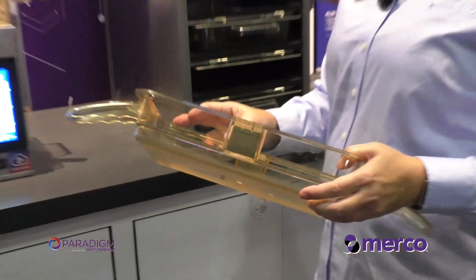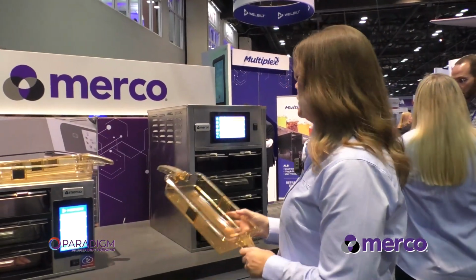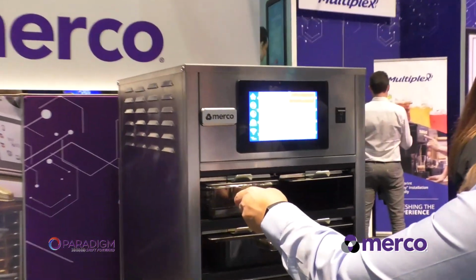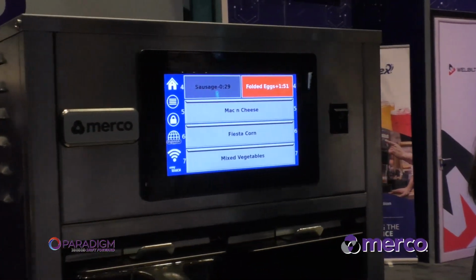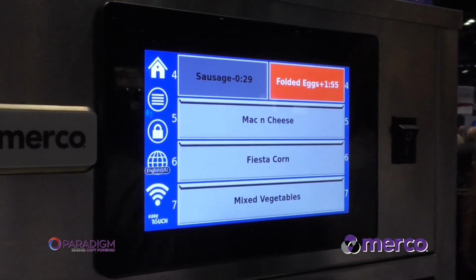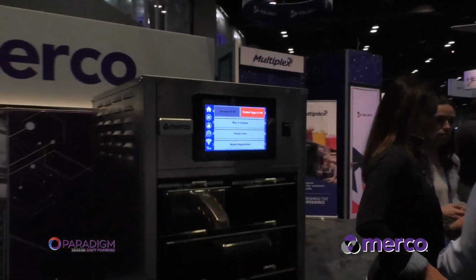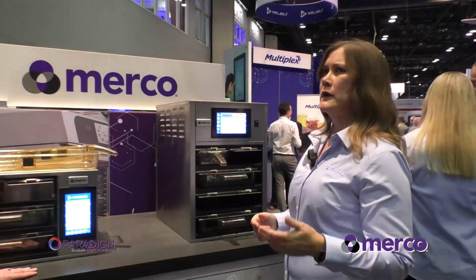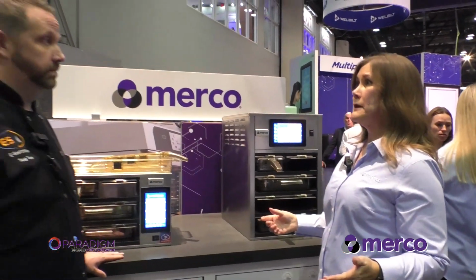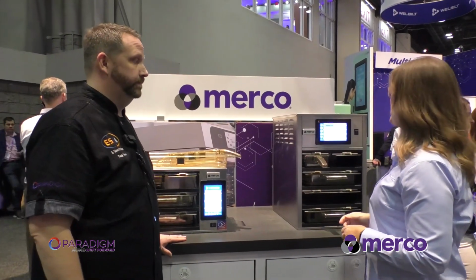They can go in the dishwasher. They're not going to break. They're not going to leak. And what happens when you put it into the cabinet, so I'm going to put this into a sausage spot, it's going to automatically start that timer for me. I didn't have to push any buttons. That's a great training aid for the turnover in labor that people are seeing. You've got a younger workforce, people changing jobs all the time, fewer people to do the work. So the less they have to do, the easier it is on them.